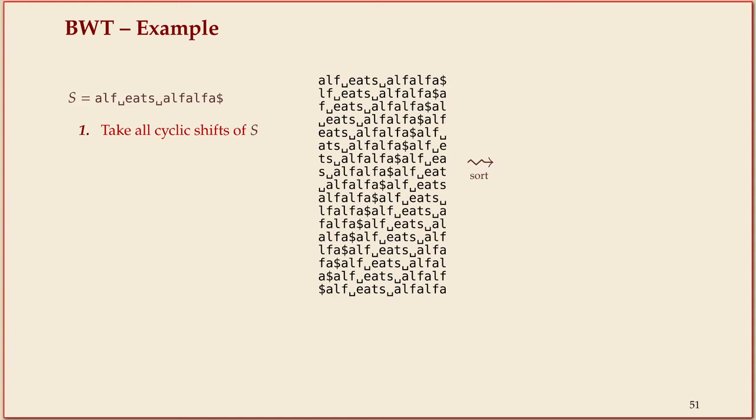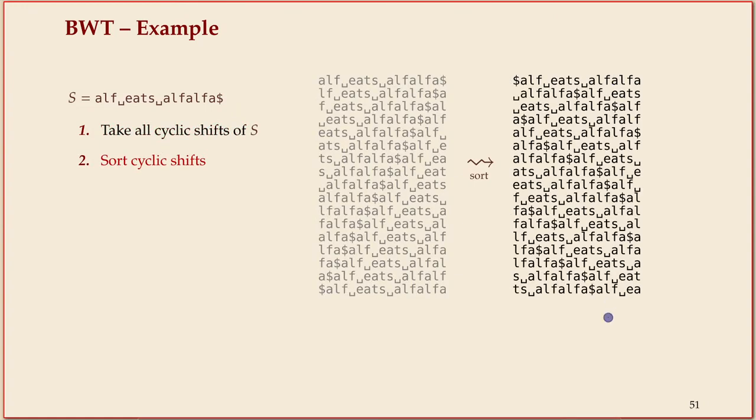So here's an example. It's this very, very helpful but real text, "alf eats alfalfa$". Now you get all cyclic shifts by letting this dollar symbol slide forward. Of course, anything that's pushed out of the left side is appended at the end. That's all cyclic shifts. If we sort them, what we get is this. You see here, the dollar is the smallest. Then come all the spaces, then A, E, F, and so on. Whenever we have a tie, everything that starts with an A, we sort by the second letter and so on. If there are ties with the second, third letter even, you keep going. That's lexicographic sorting of strings.